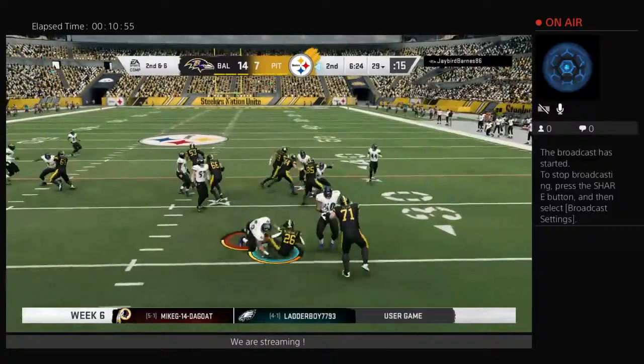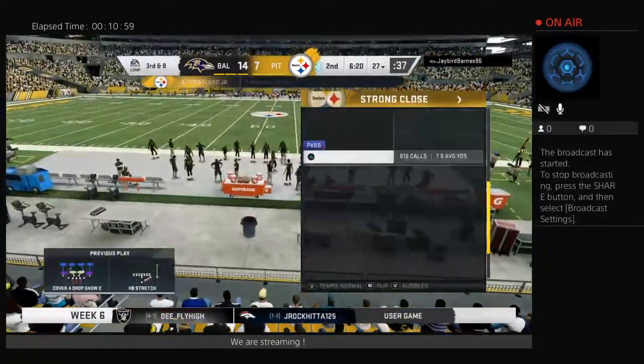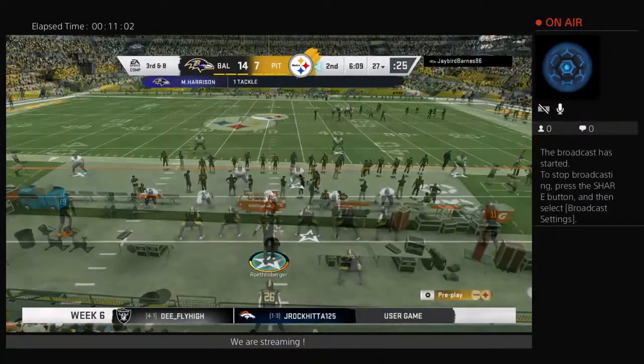Now a handoff looking right. And he is going to be stopped cold behind the line of scrimmage. He lost 2 there, and it's 3rd down.